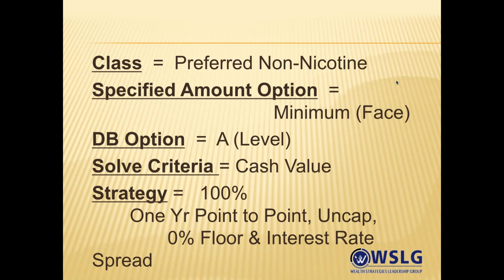The specified amount option is minimum. This is the minimum face amount, the minimum insurance death benefit amount we're using, because again, we're concentrating on cash and cash flow on this, not insurance. We don't want to load them up with this ginormous insurance policy. We want them to get some cash out of the deal. So that means we're going to use the death benefit option A, which of course is level. And the solve criteria is cash value. Again, we are focusing on cash and cash value.